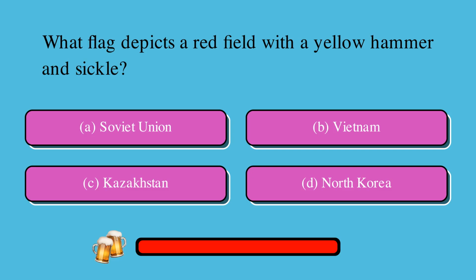What flag depicts a red field with a yellow hammer and sickle? Is it A, Soviet Union, B, Vietnam, C, Kazakhstan, or D, North Korea? The correct answer is A, Soviet Union.